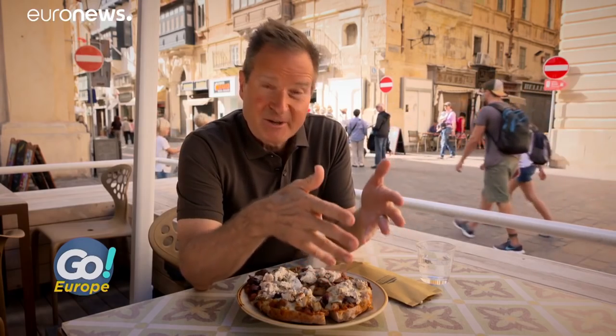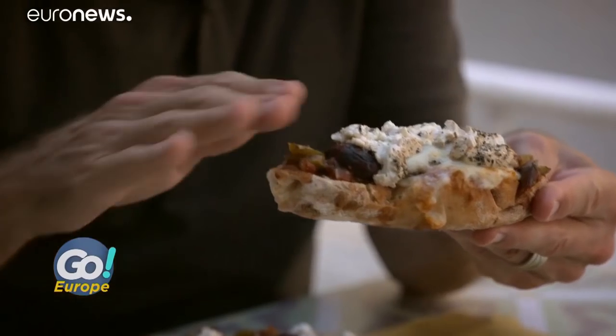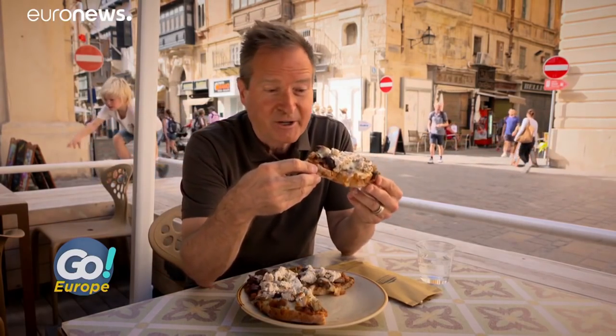One of the specialties here at the East Souk market is called ftira. It actually means flat bread, but they put many things on top of it, layers and layers of cheese and vegetables. It's quite good.